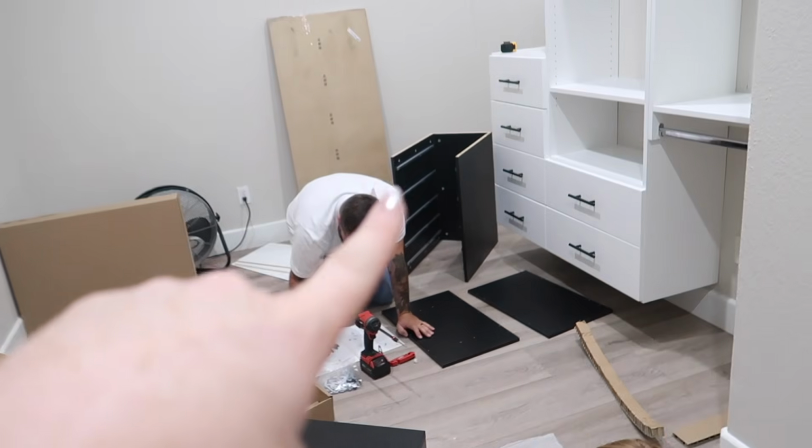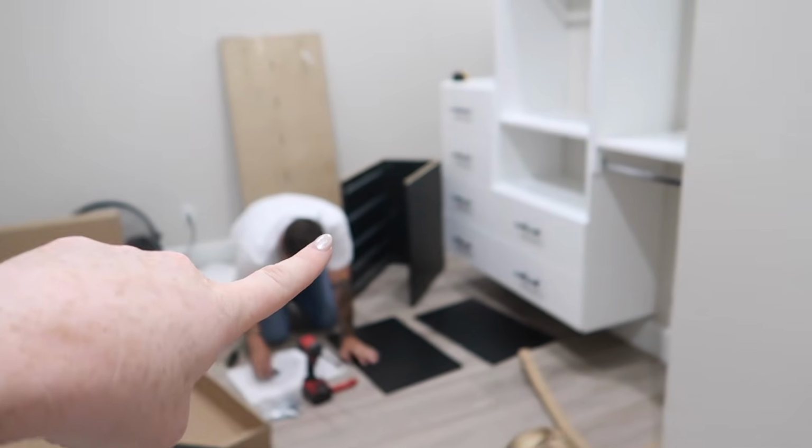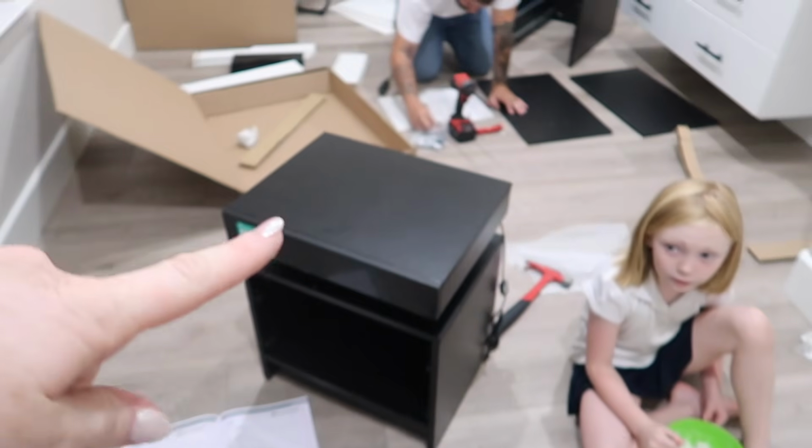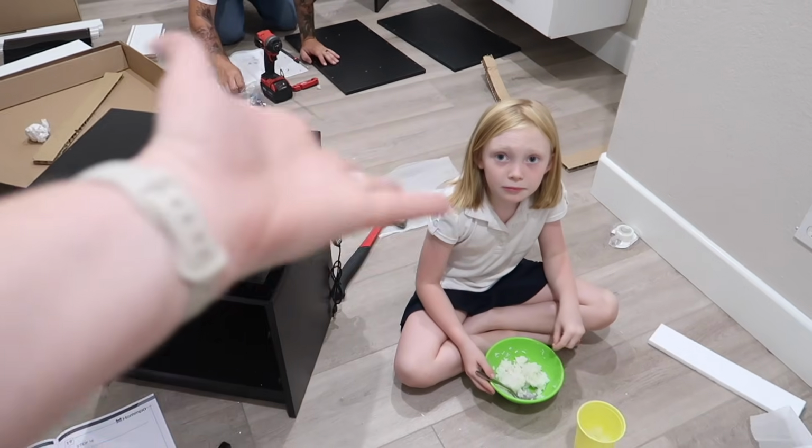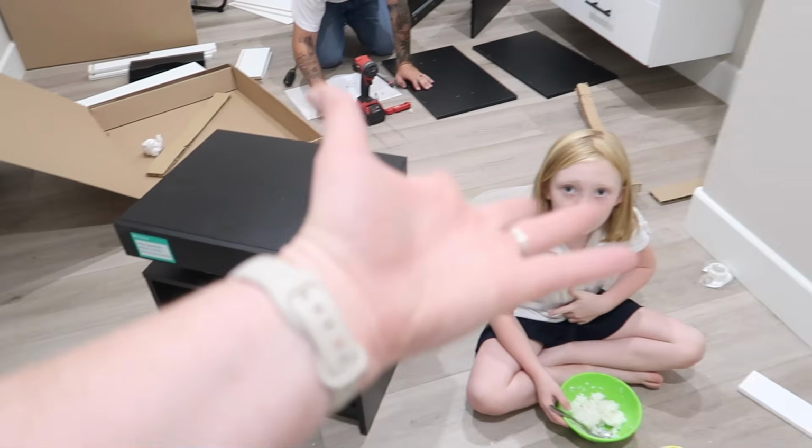This is a nightstand. This is his desk, a computer desk. That's from IKEA, so that's gonna be fun. This one's from Wayfair, I think. So this one is, but it's also complicated. That's the perfect word. I was gonna say terrible to put together, but complicated is a better word.